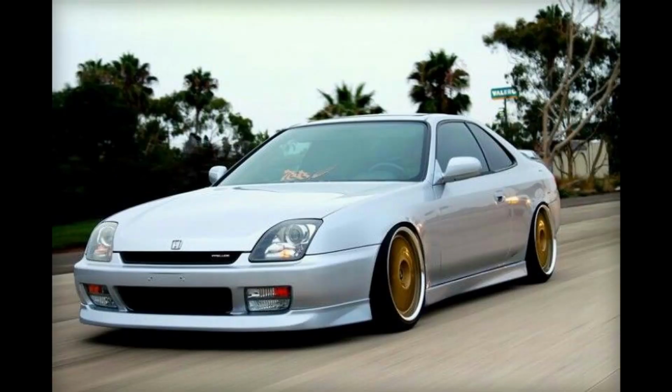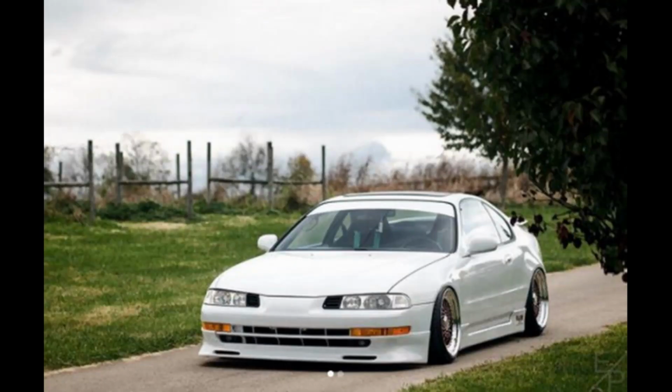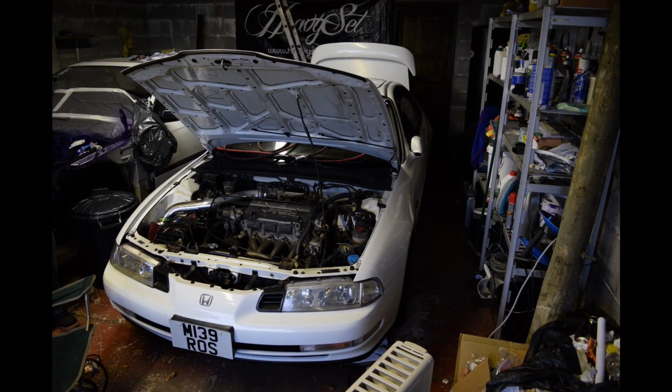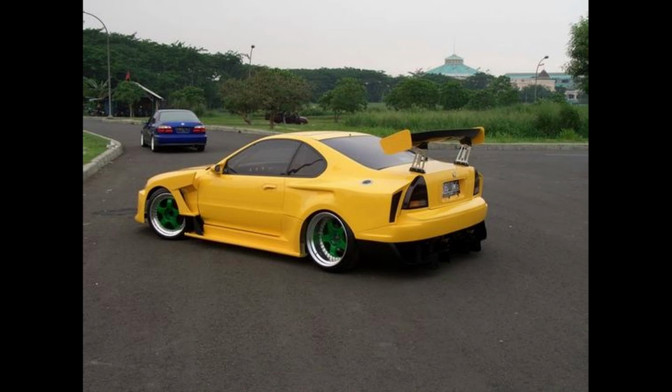But they did do a lightweight version of the 4th generation Honda Prelude that came from Japan. Had similar power. That's actually the model that I used to own, and I had it as a track car, and it was really capable. Obviously with the H22 VTEC engine that comes in it, you've got plenty of tuning potential, actually more than you get with the B18 in the Integra.